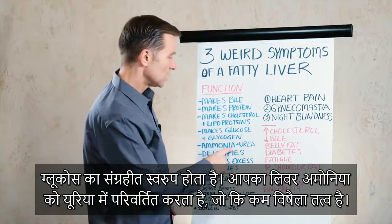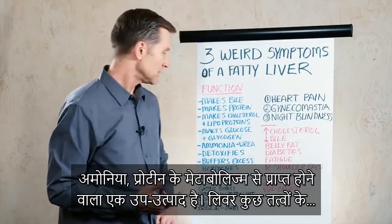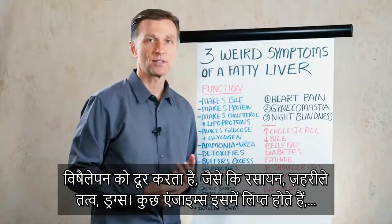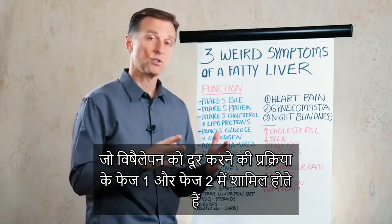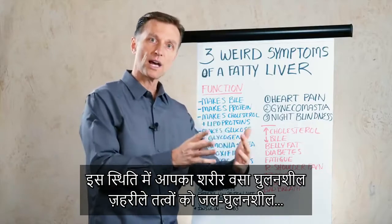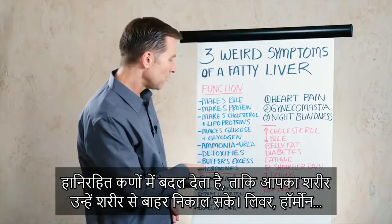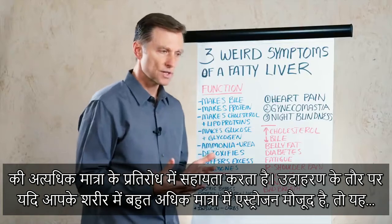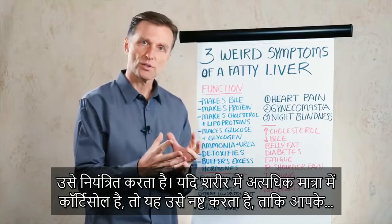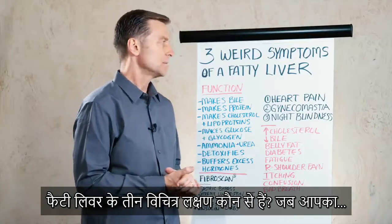It can turn ammonia to urea, which is a less toxic substance. Ammonia is a byproduct of protein metabolism. The liver helps you detoxify certain things, chemicals, poisons, drugs. And there's certain enzymes called phase 1, phase 2 detoxification, where you're turning these fat-soluble toxic poisons into water-soluble, harmless particles so the body can get rid of them. It also helps you buffer excessive hormones. So if there's too much estrogen, for example, it can help regulate that. Too much cortisol, it can actually help degrade cortisol so you don't have excessive amounts. So it really does a lot. Very, very important. So what are the 3 weird symptoms of a fatty liver?